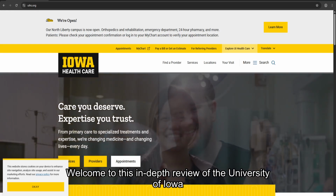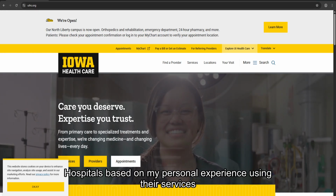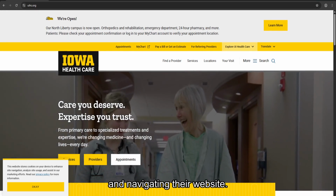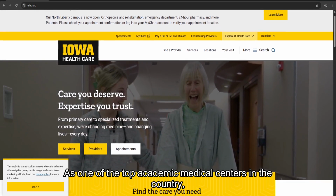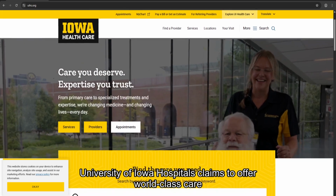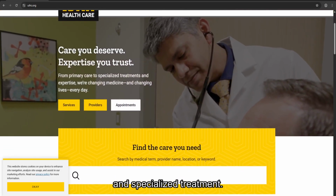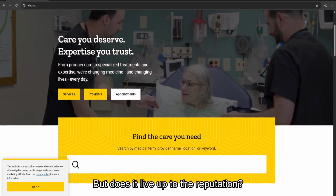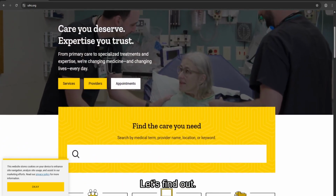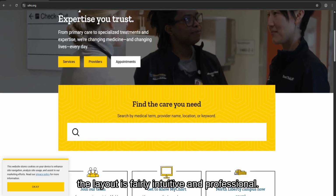Welcome to this in-depth review of the University of Iowa hospitals, based on my personal experience using their services and navigating their website. As one of the top academic medical centers in the country, University of Iowa Hospitals claims to offer world-class care with a strong focus on education, research, and specialized treatment. But does it live up to the reputation? Let's find out. Upon visiting their official website, the layout is fairly intuitive and professional.